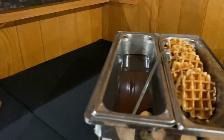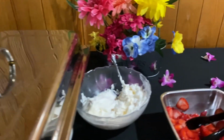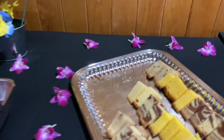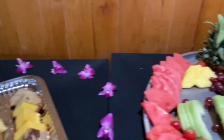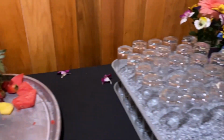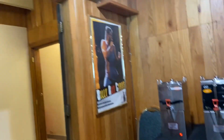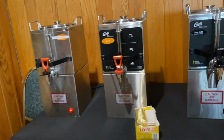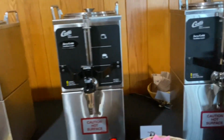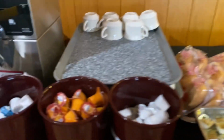Oh my gosh, look at the waffles and the syrup. Whipped cream, my favorite, strawberries. Different little cake triangles. My favorite, the fruit, honeydew, and watermelon. You can get your orange juice here. And all along they have all these pictures of all the different artists that played here back when Konocti Harbor first opened. They have all your different coffee selections. And you can get bagels. Oh, different kinds of creams.